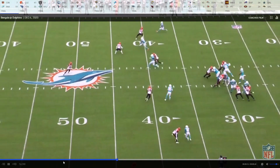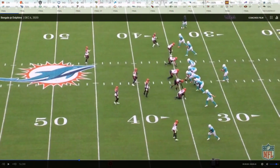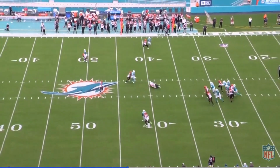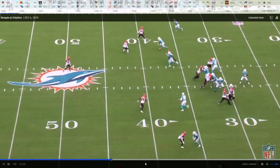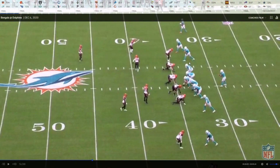Here is where I wish we would have snapped the ball quicker, man. Because if we would have snapped the ball right now, this is a first down. This is a big play if we snap the ball right now. And you know what's interesting, too, because we had just seen Pittsburgh last night pretty much in this same scenario.